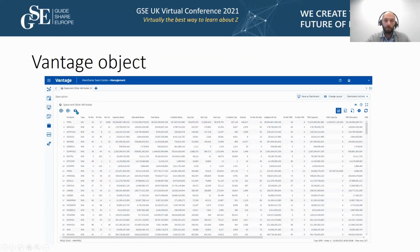The next button, create user view. Well, I'm going to touch on this when I speak about user views on the next slides. We're moving to the right side. Here we have the table view, and you can switch via the next button to the graph view. Also, you can export the content of the object. And we arrive to the gear button. This is quite important because here you can customize the object per your needs.